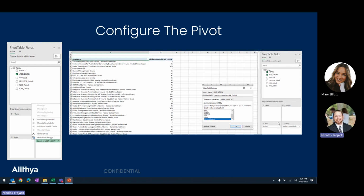What we want to do is drag service into our rows. Now, when they say service, what they really mean is license. So what license am I using? Now, looking at this, I can tell you, the first time I saw it, it was really scary.